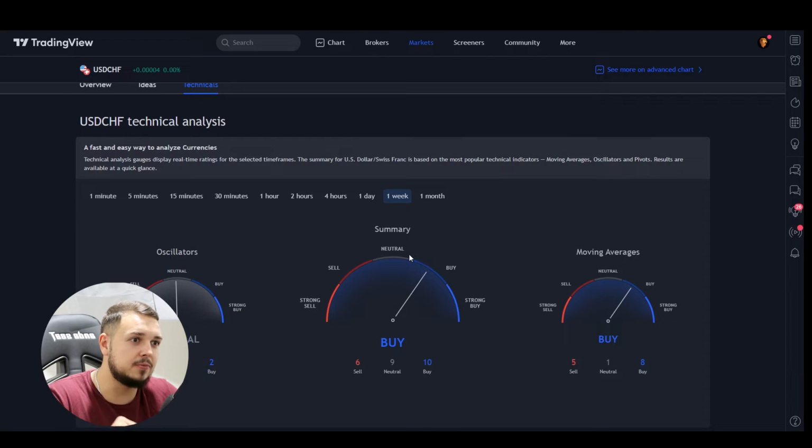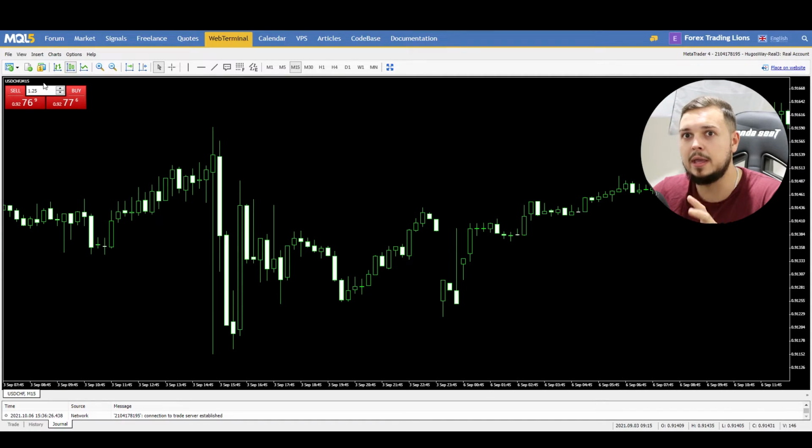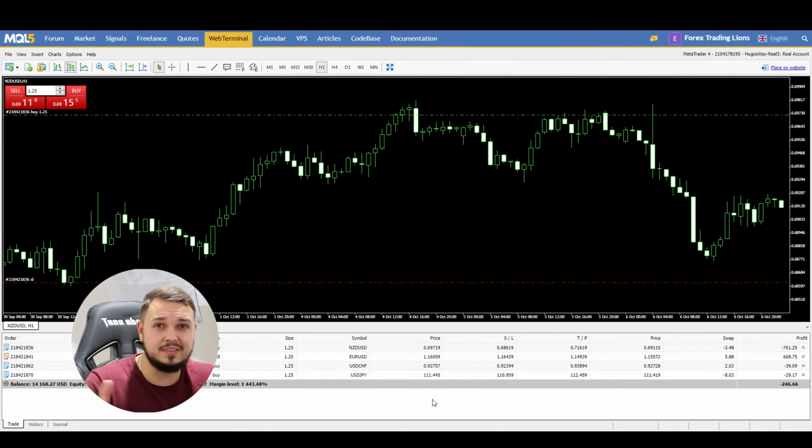Okay, USD Swiss franc definitely showing a buy signal on the weekly and the daily and the 4-hourly. So let's just go and buy USD Swiss franc. Click OK, boom. Okay, so instead of the 6 trades, we have 4, and that's totally fine.